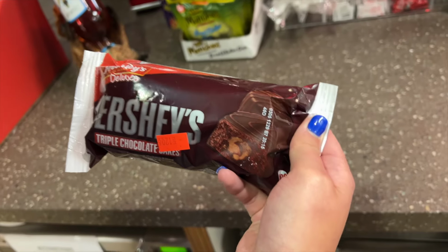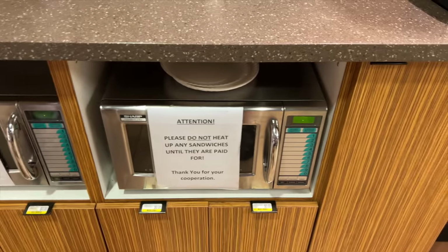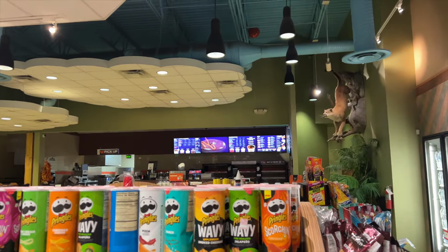I've never seen that. Yeah. You know what's cool? If you buy something, you can heat it up. Oh, that's awesome. Yeah, they got all these wraps and stuff. I think they have a Dunkin' Donuts right there. I might get some from there. Well, never mind. They're actually not open, so I'm gonna try and find something here.